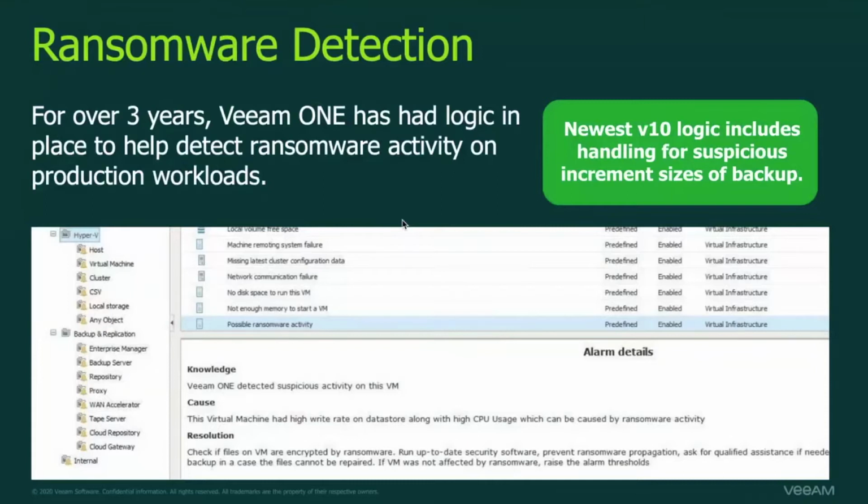But one of the things that we have built in is a predefined alarm for ransomware. So it's a ransomware alarm that can detect suspicious activity on a VM. So things like the CPU and memory spike. We also have the ability to look at the backups. If we see irregular incrementals, we can throw some flags out there saying, hey, your incrementals are normally this size and now they're growing because of potentially something that's encrypting the data and causing it to look unique to our tools. That's the first stage as far as mitigation.